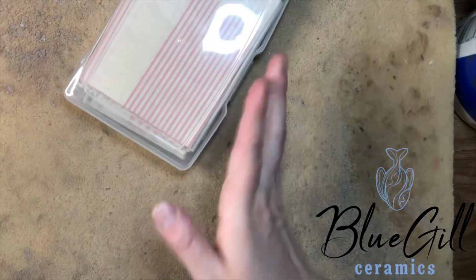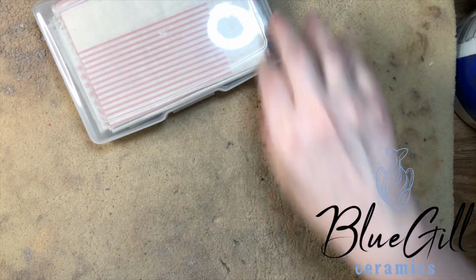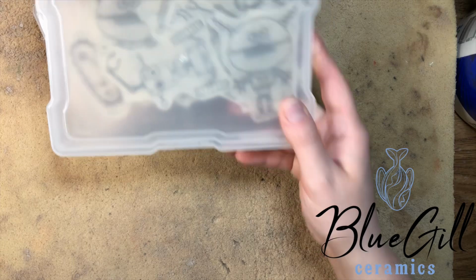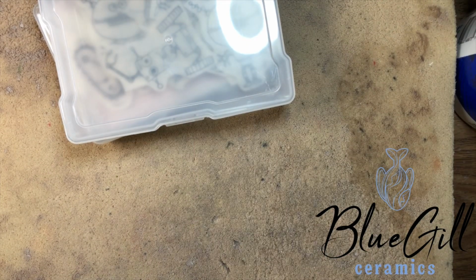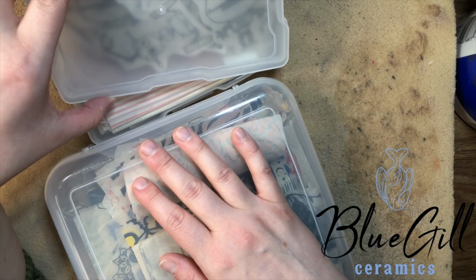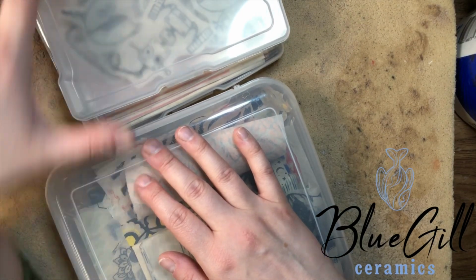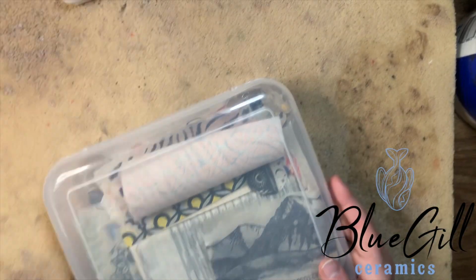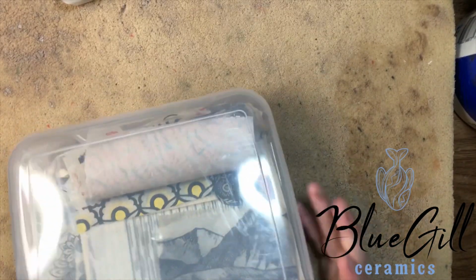Today's randomly generated mug elements are orange stripes from Elon Transfers, these robot transfers from Ceramica, and then the Bits and Pieces box, which I'm so grateful for because I was like, what the heck can I pair with robots? And at least with this, I have so many choices. So let's start digging through here.